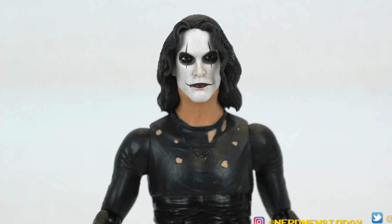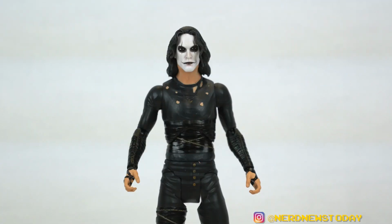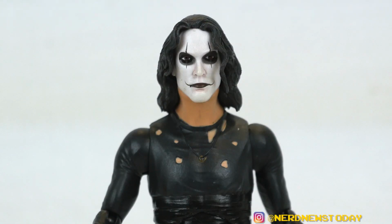That's the big thing with this figure, I feel like, is this is probably one of the most lifelike figures I've seen them do. We've seen some good movie likenesses from Diamond Select in the past, but I think this is the #1 that I've seen, period, from them. I mean, I did the Jack Sparrow figure recently. I thought that was pretty good, but this Crow is just phenomenal. The cheek structure, the paint on it is so realistic. Man, in terms of the head alone, that's like a perfect 10. I'd give it even an 11. I'm going really high for this one.